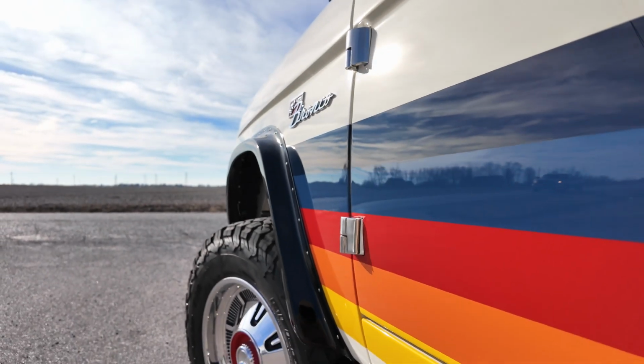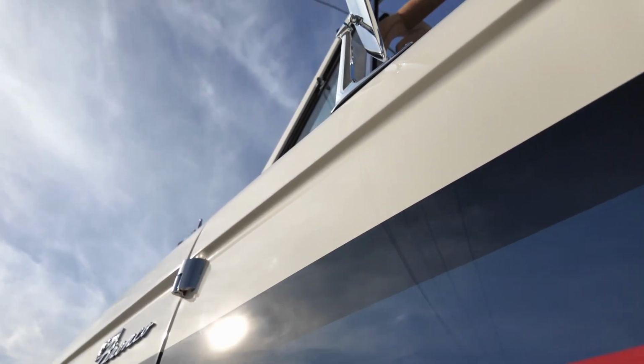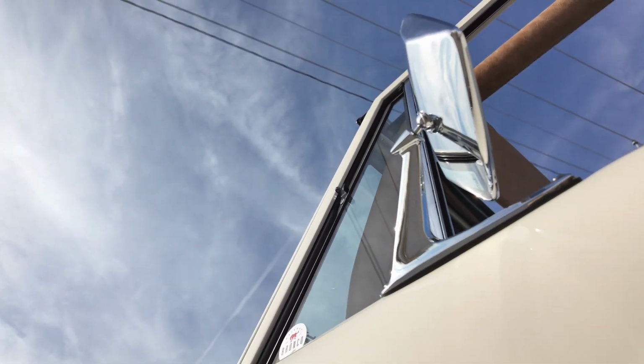Now, if you look at this livery, all of these stripes are underneath the clear. It's a glazurate finish. It turned out amazing, and that's not the best part. Let's go take a look inside.